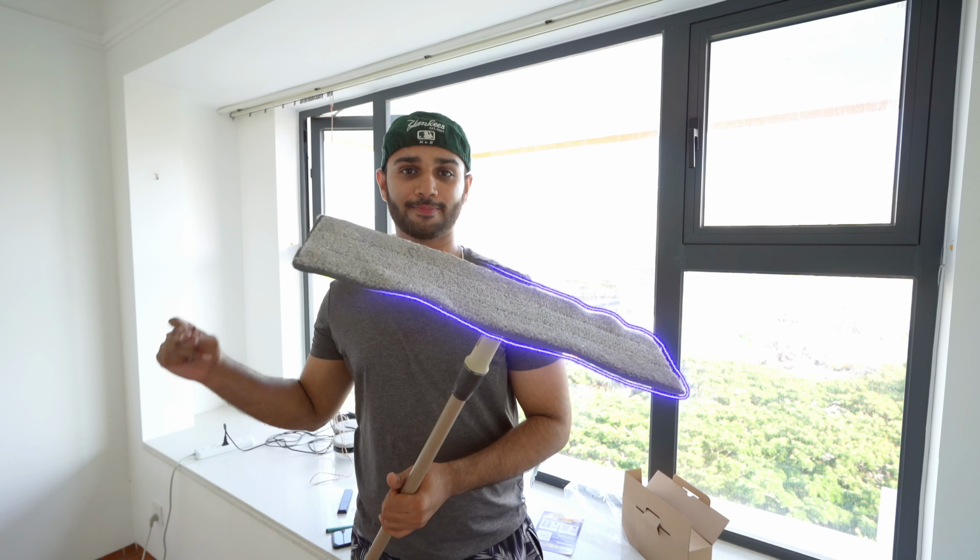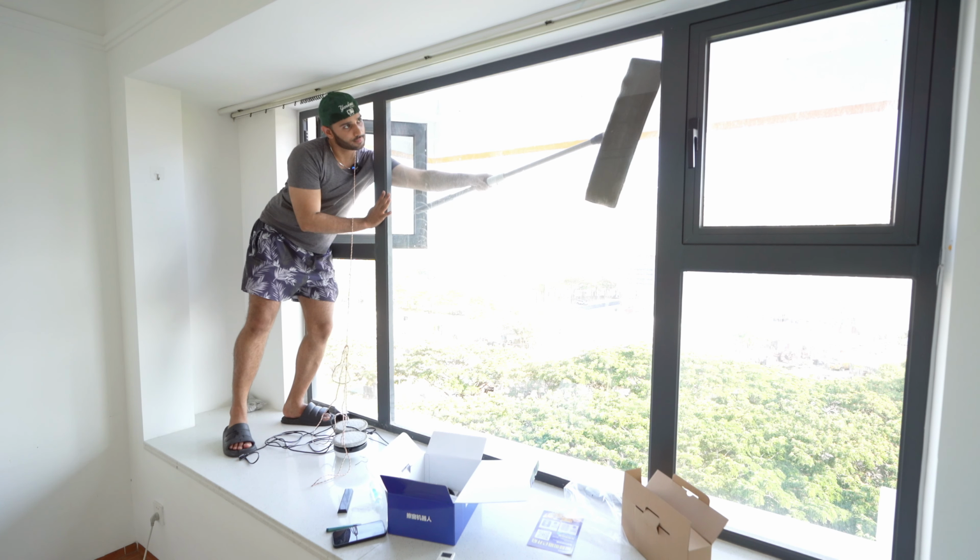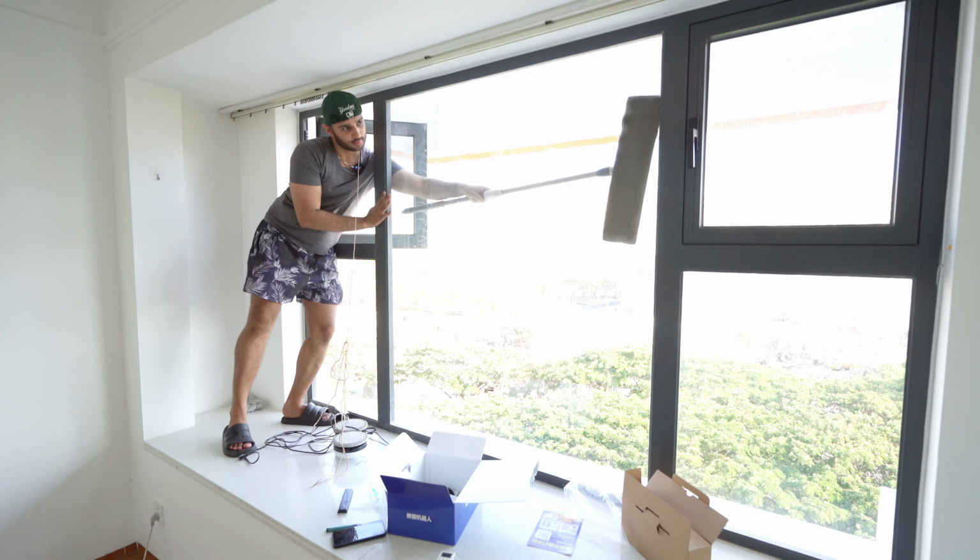Well, anyways, what I'm gonna do? Simple and easy way. After wasting 100 bucks, I just decided to mop the windows. I did a good job, so we are done with the window. I'm not gonna waste more time with this window, so let's move to the next part.